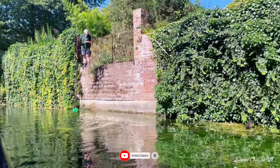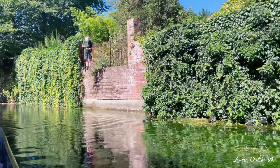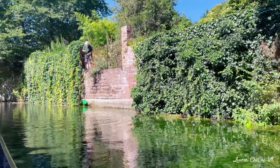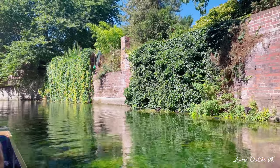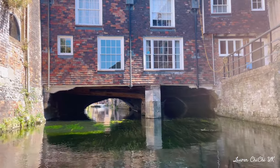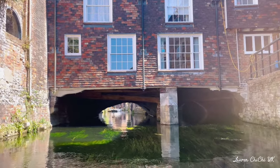It's so beautiful. It's great. Reminds me a little bit of Amsterdam as well. This is one of the cleanest rivers in England. So this building in front of us, we call it the Eastbridge Hospital. It's for pilgrims traveling here in Canterbury and the homeless poor.